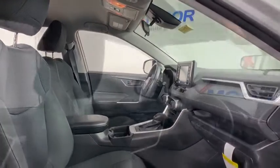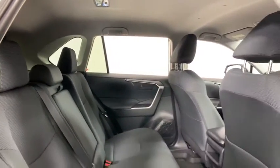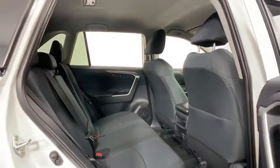rear window wiper, driver vanity mirror, front reading lamps, tilt steering wheel, front bucket seats. Take this vehicle for a spin and see why so many shoppers are now proud owners.